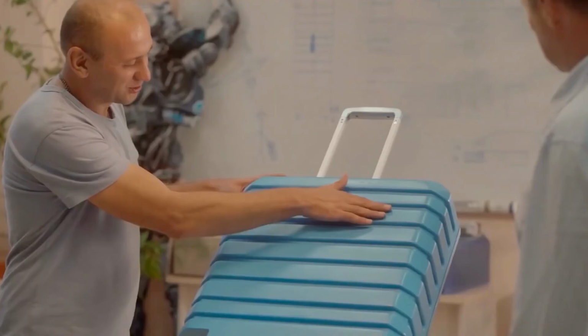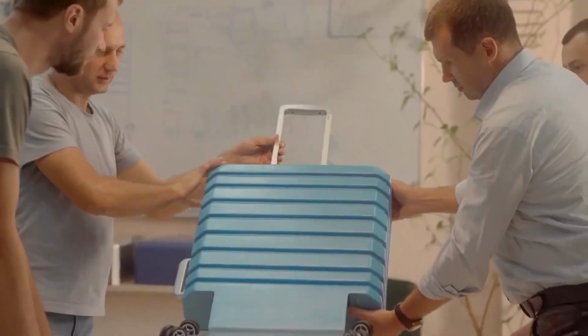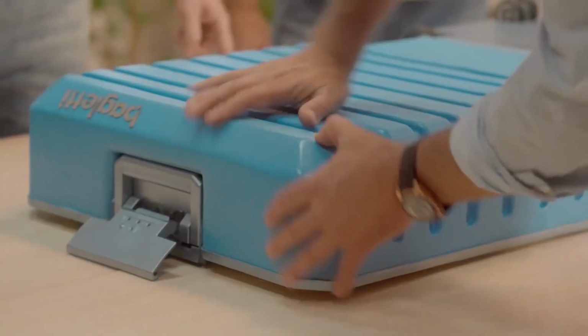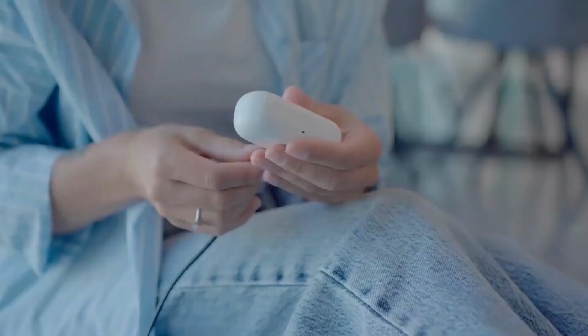The unique design has not affected the capacity of the suitcase, though. Bagletti holds as much stuff as any other suitcase of the same size. An additional advantage is the built-in rechargeable battery, which allows you to charge your gadgets on the go.